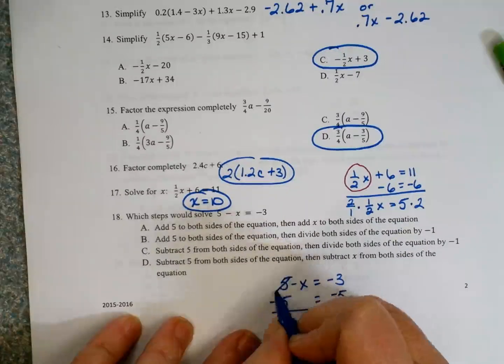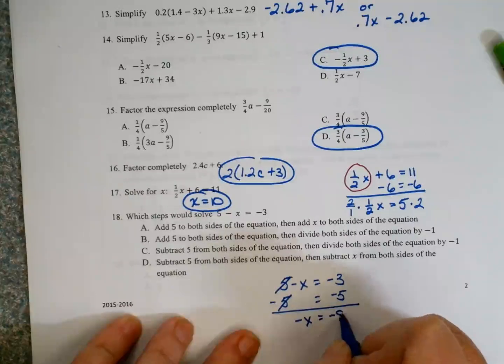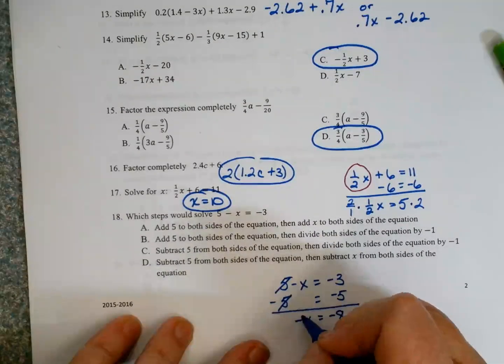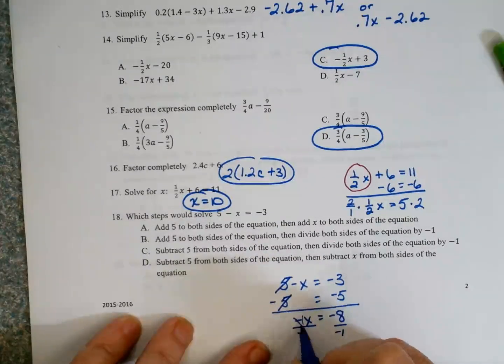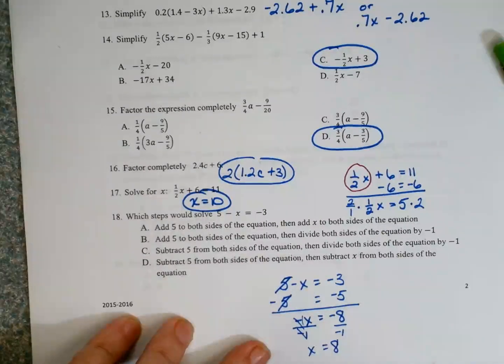And those cancel. I wind up with negative x equals negative 8. Okay? And then this is really a negative 1, so if I divide both sides by negative 1, those cancel out as x, because a negative divided by a negative is a positive. That gives x equals 8.